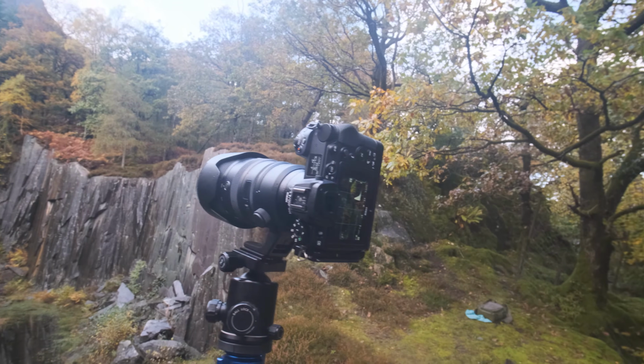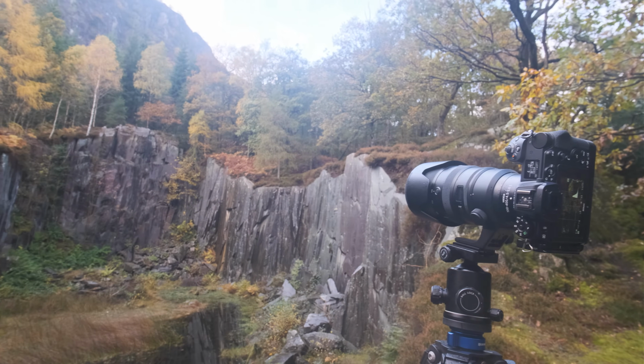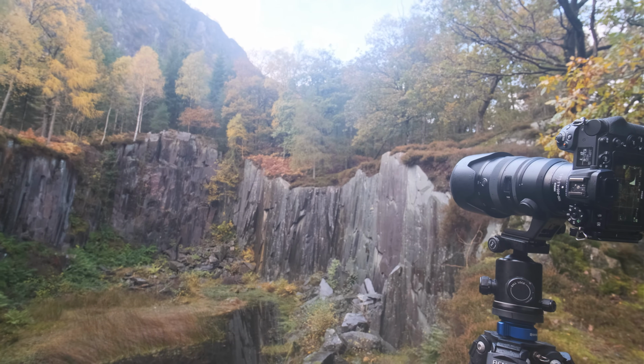I've been shooting a lot of compositions here. There's loads and loads of scope for shooting intimate stuff. So I've been concentrating on using the 100 to 400 and shooting towards this far slate wall. Some absolutely beautiful colour here, and then we've got the wet slate because it's been pouring down last night, and it's also been on and off rain this morning. Loads and loads of scope, as I say, for shooting intimate stuff.